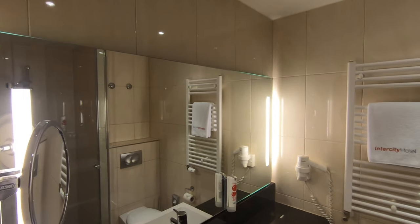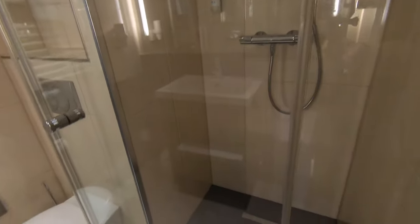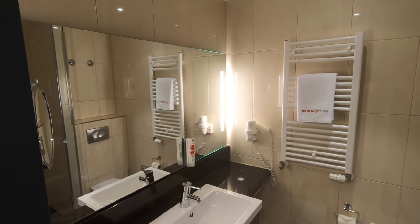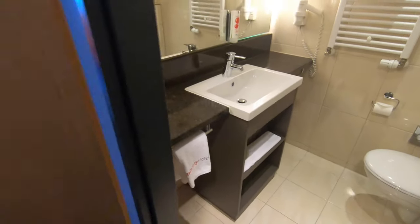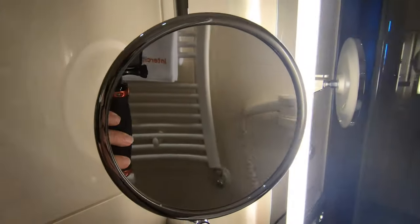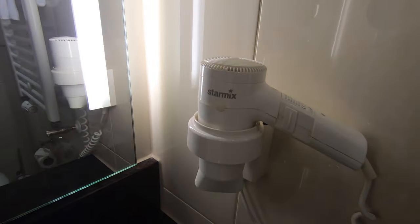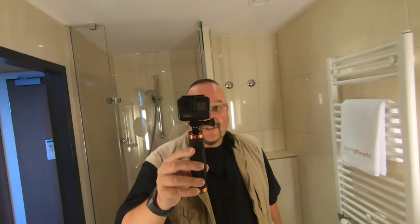Right, let's move on to the bathroom. So as you can see, it's beautiful. Shiny. Everything I need. Lovely shower cubicle. Very little step up. Just great. I'm so pleased I stayed at this hotel again. I knew it was good last time and I'm not regretting my decision. So yeah, as you can tell, I'm in a happy mood. So yeah, all the little things that you need. And of course, the Starmix hairdryer for those people who wish to preen their bouffants. But not me, because I don't have a lot.